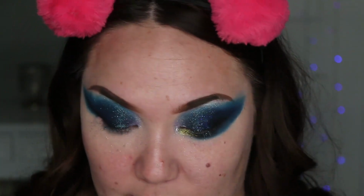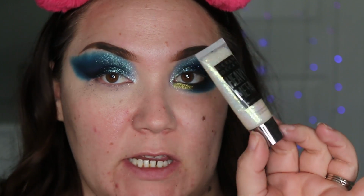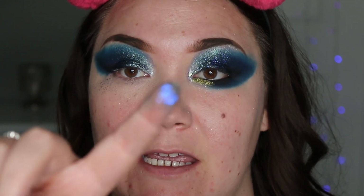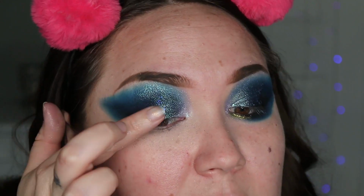So at first I just left it like that. I didn't add anything else, but then I decided to. So I'm going to go in with two of my Urban Decay Heavy Metal glitters. I'm first going to take the shade Party Monster, and then I'm going to go in with the shade Distortion. So first up is Party Monster. And I'm literally taking just the tiniest bit, rubbing the excess on my hand, and then with whatever's left over on my finger, just lightly tapping it all around that center.